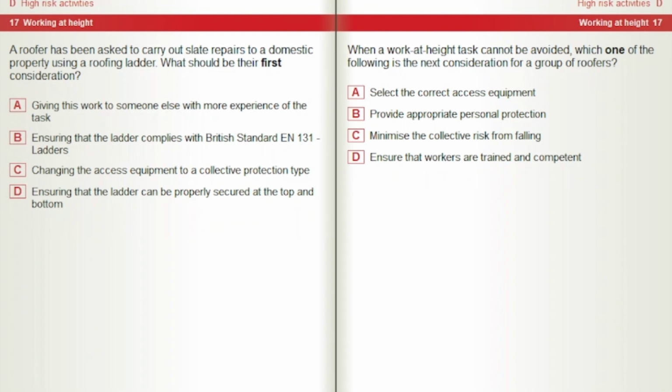When a work at height task cannot be avoided, which one of the following is the next consideration for a group of roofers? Select the correct access equipment. Provide appropriate personal protection. Minimise the collective risk from falling. Ensure that workers are trained and competent.